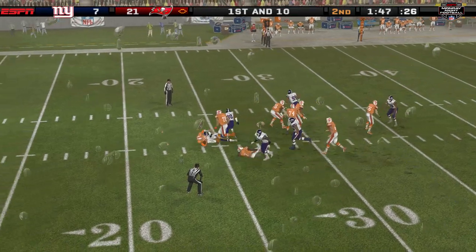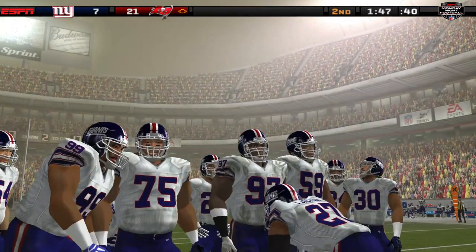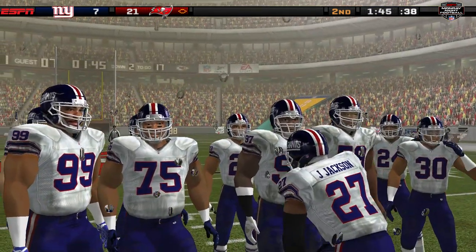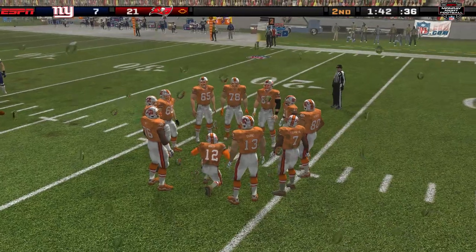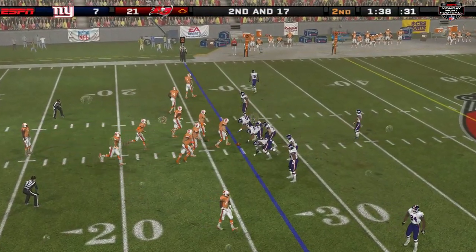Steps up, pressure. When the defense brings extra guys in a rush, you have to make your reads more quickly. You probably have time to look at your first read, maybe even your second, but you got to get your hot receiver pretty quickly involved or you're going to take shots like that. Following the sack, it's second and long.